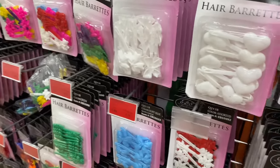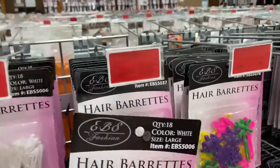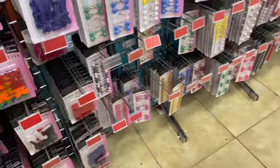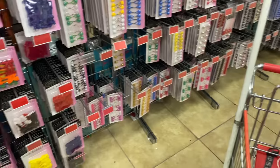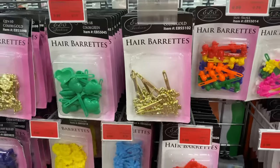Get her some bow rats. These 99 cents as well, 79 cents if you're a VIP member. I was a VIP member, but I always leave my card. They don't like to let you use your phone number. You got to have a card in your hand, so my people be sharing. And a VIP card, I think it's $10 a year.